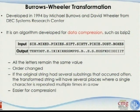And for the biologists in the room, you probably don't even know these types of things. However, I still need to talk about that, because if you're an informatics student looking for jobs, I'm afraid this is one of the questions they want to ask you in the job interview. So after we come back, we'll go through this Burrows-Wheeler transformation. Okay? 10-minute break.